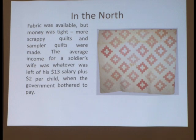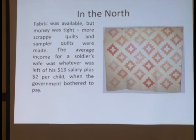Still, the soldier's wife who's sitting at home with all the kids, she got whatever was left over of his $13 a month salary. And that was after he paid for whatever he had to pay for, because he had to pay for his own stuff in camp. So she got whatever was left, plus $2 a kid, if she got it.